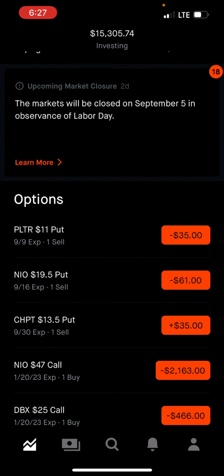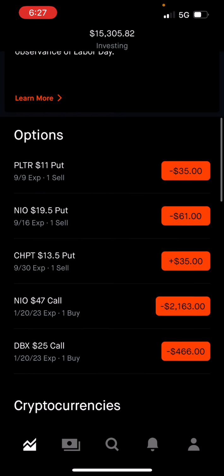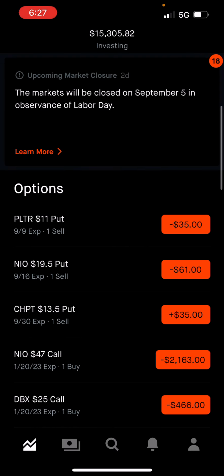Even though I don't own the options, if the options do decide to execute, say the Palantir $11 put that expires on Friday, and the Neo 19.50 put that expires next Friday, and then the ChargePoint $13.50 put that expires at the end of the month. If they all get executed, if they all end up under the strike prices of $11, 19.50 and 13.50 by the expiration date, then I have to buy these at that price, right, of $11.